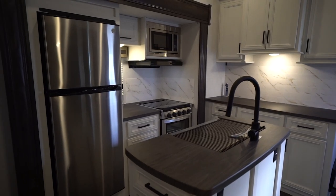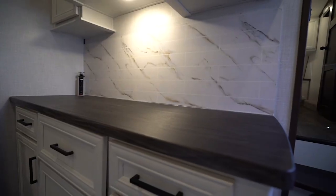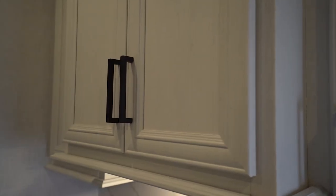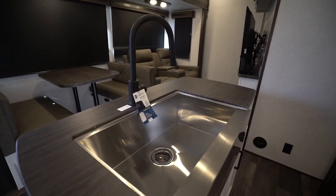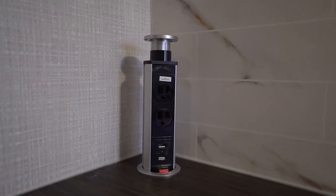Comfort extends into the kitchen as well. You'll find a gas range with glass cover, one-piece countertop, residential panel hardwood cabinet doors, and a residential pull-down spray faucet with a stainless steel sink. You'll also get a very convenient pop-up power station.